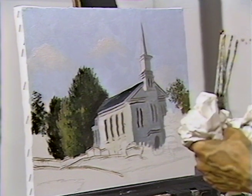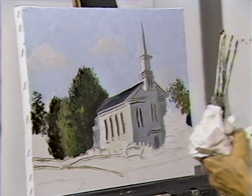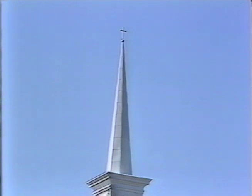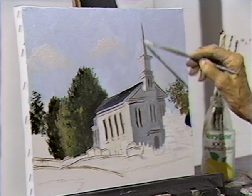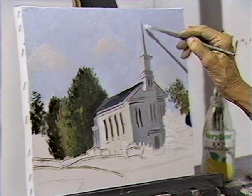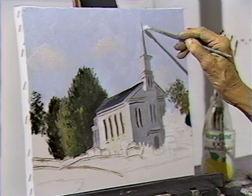I'm going to put the pure white in with a nice clean brush for the rest of that tower. Whatever that tower is. It's the steeple. The spire is above the steeple, and I forget what this is called because I'm not a trained architect. But I'm putting the pure white in because it is bathed in sun, and there's something so intriguing about a pure white building in the sunshine.